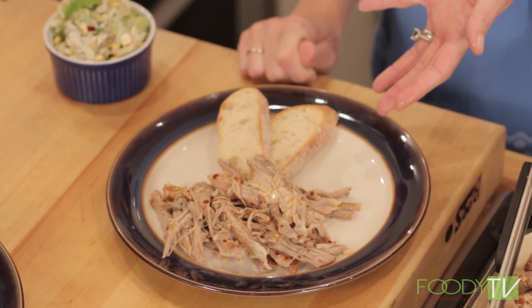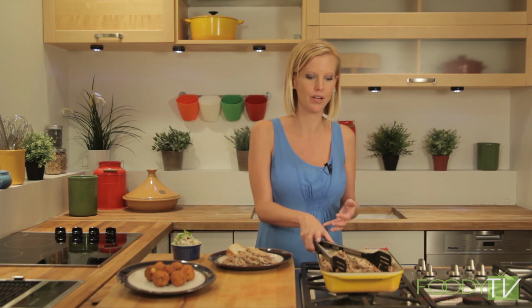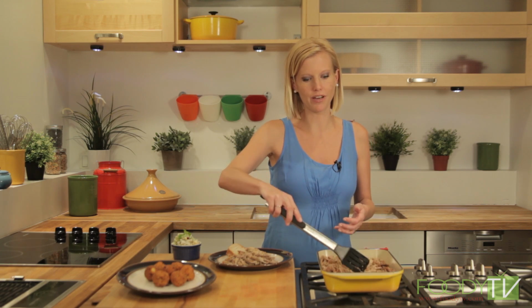One of my mom's recipes is actually to make it into a hash with some potatoes, and I really like it that way. I think that's delicious too. Not something you do in North Carolina. I guess it's a Virginia thing, but it's so good.